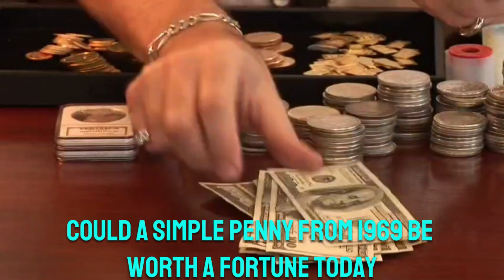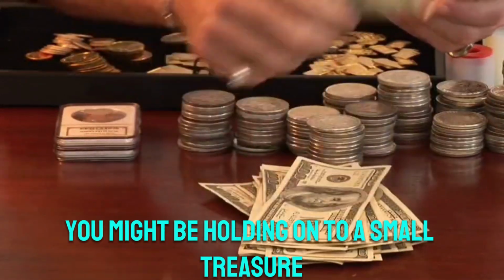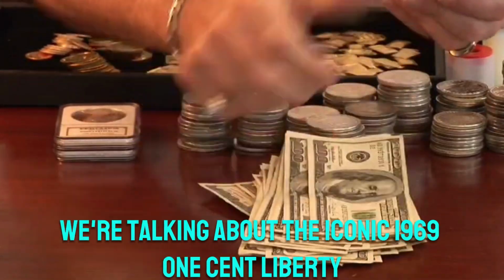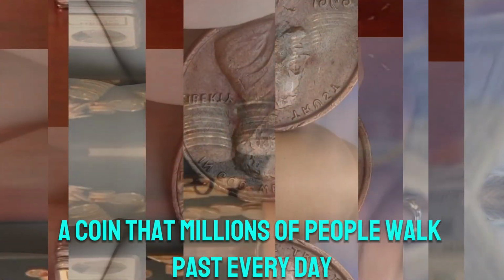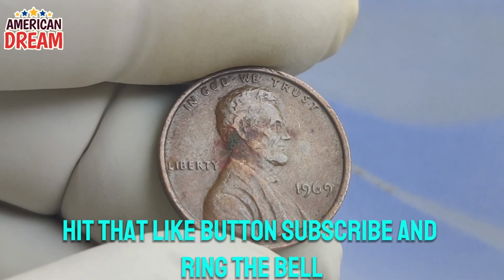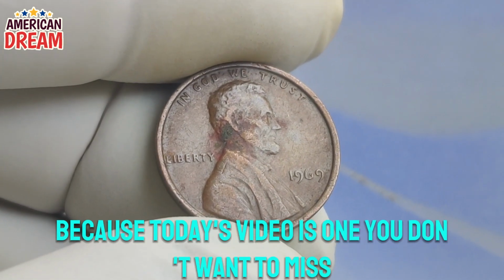Could a simple penny from 1969 be worth a fortune today? You might be holding on to a small treasure without even knowing it. Yes, we're talking about the iconic 1969 1-cent Liberty Lincoln penny, a coin that millions of people walk past every day, but collectors would pay hundreds or even thousands of dollars to own, especially if it's the rare variety.